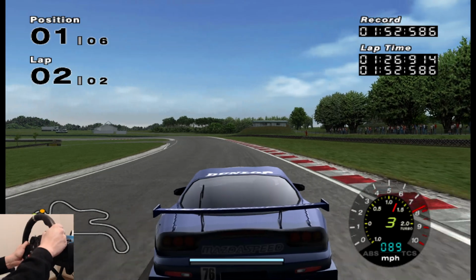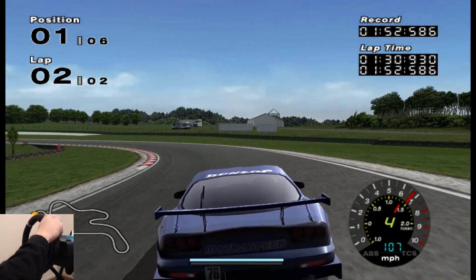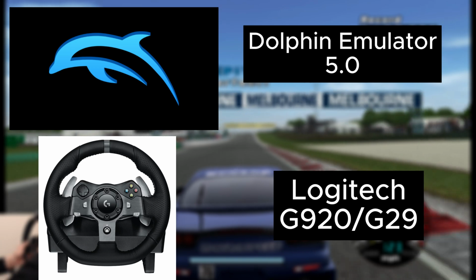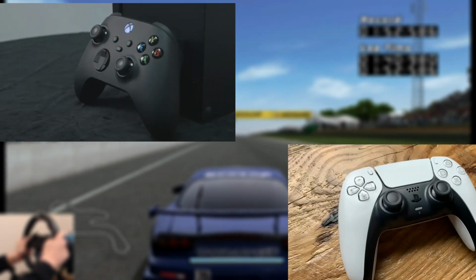I traded my Gamecube in many years ago, and I'll just have to test some games out, very illegally of course, using the Dolphin emulator with the Logitech G920 wheel. And if I found that using a controller was more suitable for a game, I'll use the Xbox Series X or PS5 controller.